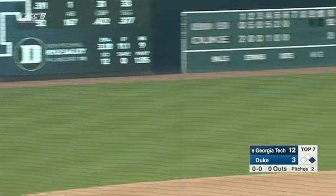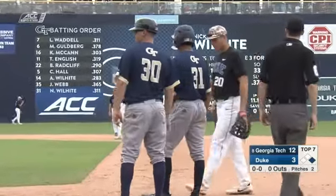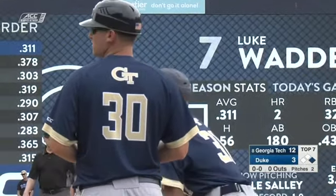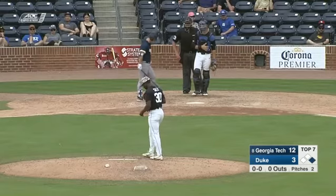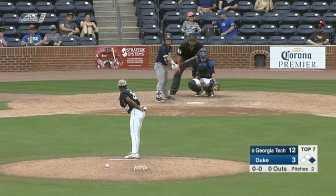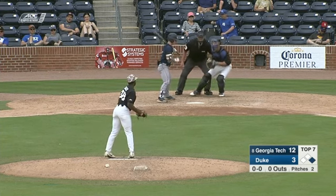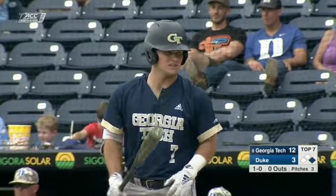Nick Wilhite starts his at-bat over after Webb was thrown out at second base, and he begins the top of the seventh inning with a hit. The shortstop, number 7, Luke Waddell. Only his 4th of the day. He'll find the rhythm eventually. Last night, 2 for 4 with 2 runs batted in and a run scored. Also drew a walk. Georgia Tech won't be able to wait to get back here for the ACC tournament.